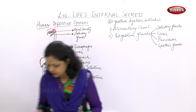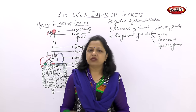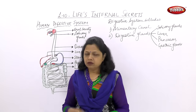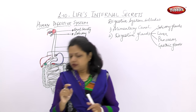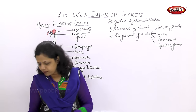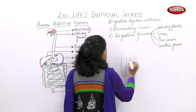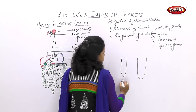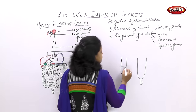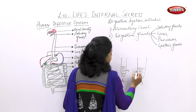Now come to page number 117, activity 10.4. It will become more and more clear what saliva does to your food. Now I will be reading out activity 10.4 and will answer the questions. Take 1 ml of starch solution in 2 test tubes. Name them A and B. These are 2 test tubes. Now starch solution is taken in both.